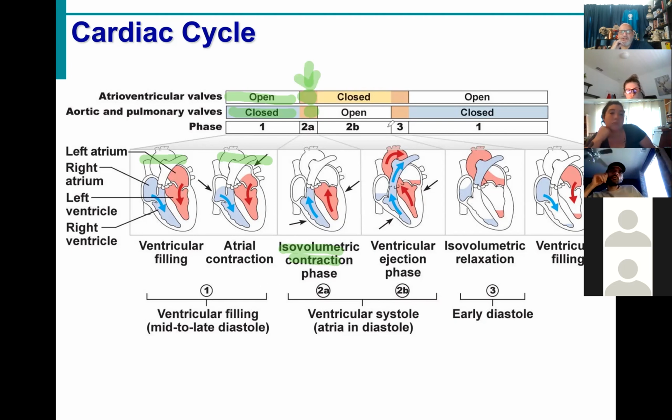Then as the pressure increases, we get an opening of our semilunar valves until the point where the pressure gets low enough inside of them that they close again, and we get our dub sound. And notice here, both sets of valves are closed. That's our isovolumetric relaxation, until the pressure in the ventricle gets so low that the AV valves open again, and it starts our passive filling, and then the active filling, and the process continues.